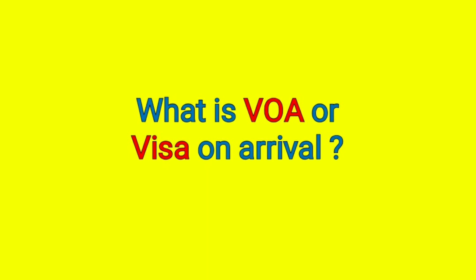VOA or Vietnam visa on arrival is highly recommended for those traveling to Vietnam by air. To be able to get the visa stamp at the airport, travelers need to make an online appointment, either via agent or agency, to get the visa approval letter beforehand. Upon arrival at any airport in Vietnam, travelers need to show the letter to the immigration officer to be checked and have the visa stamped on their original passport.